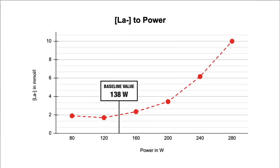So what we're first looking for is the baseline value. As long as your lactate stays quite stable, it doesn't cost you a lot. You're burning some fat, you're burning some carbohydrate. It's a mix. As long as you eat and drink, you can perform that for hours and hours. The higher that power output is, the more free energy you have, which makes it easier to cycle.